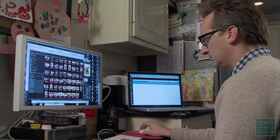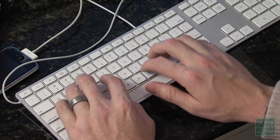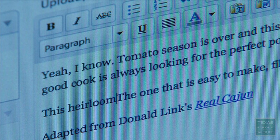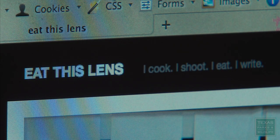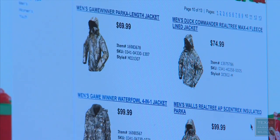When Marshall is not at the computer for his photography or his job in social media, he also keeps a blog about, you guessed it, food. My blog's very heavy on photography, but I definitely got into it as a means of exploring my passion for food. For the most part, I just like to eat. This focus on food has led to Marshall's interest in getting some the traditional way.